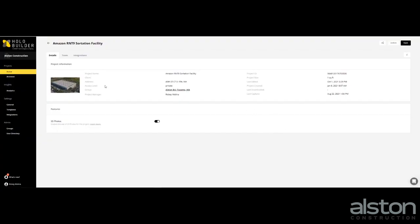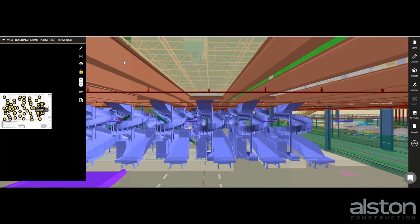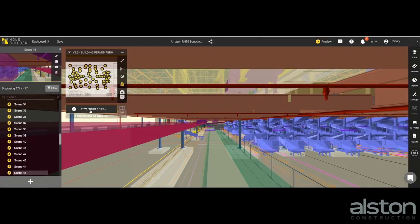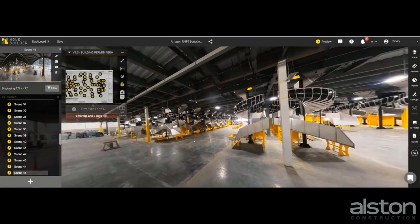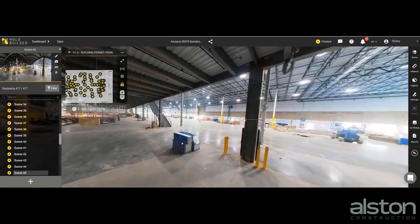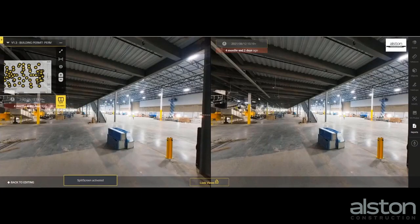The final technology profiled at the RNT9 project is HoloBuilder, using 360-degree photos to capture actual or final project photos of the project that can be accessed anywhere. The viewer can literally take a tour or track progress through every stage of the project. This can be a very helpful tool when problem solving or trying to describe a field situation, because a picture is worth 1,000 words.